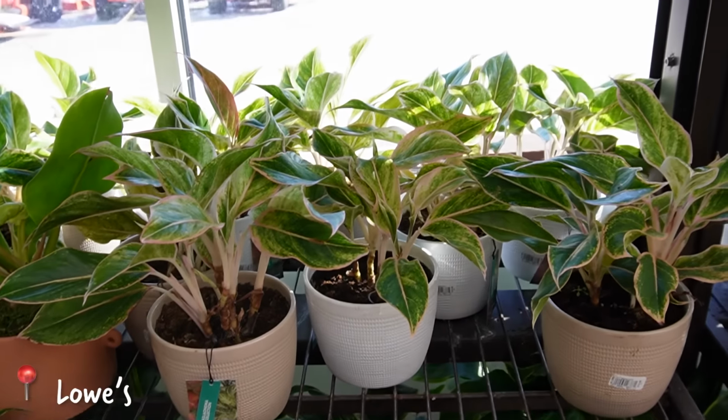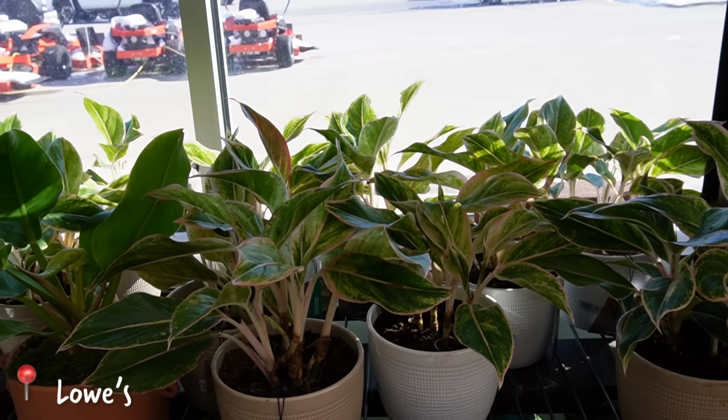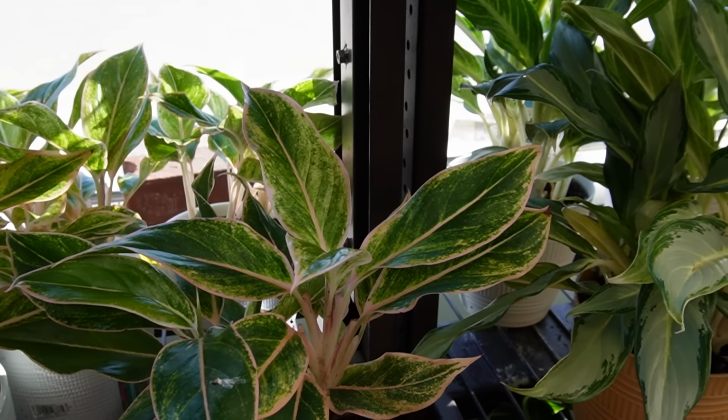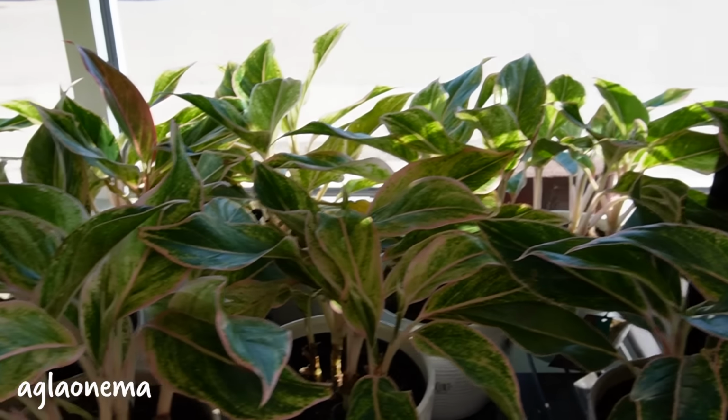Welcome to Lowe's. This is like the best Lowe's. They have so many plants every single time. This absolutely gorgeous Aglaonema.